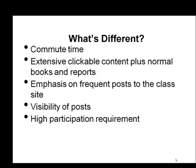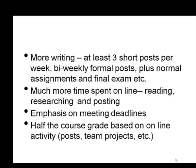But since I'm asking you, and any course like this would be asking you, to have something to say pretty often, like many times a week, that may be different for you, and it may be something that you don't feel quite as comfortable with. The high participation requirement is definitely different, and I hope not too bothersome, but anyway, it's there, it's out there.